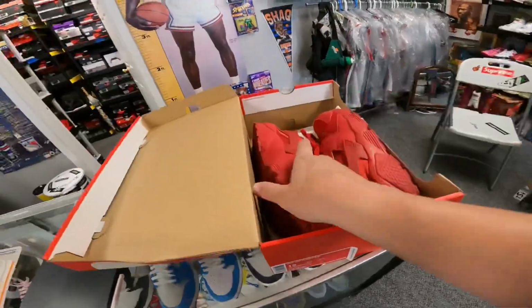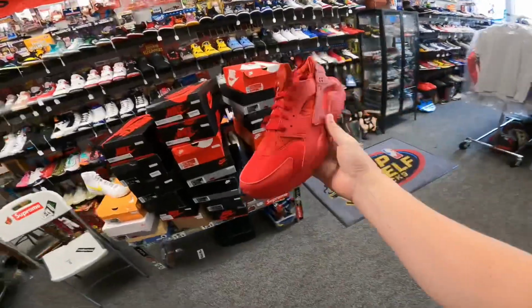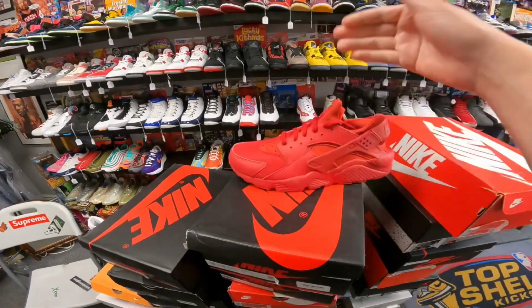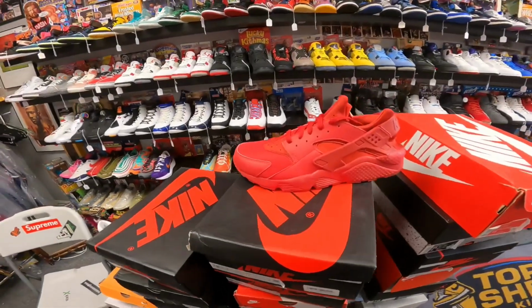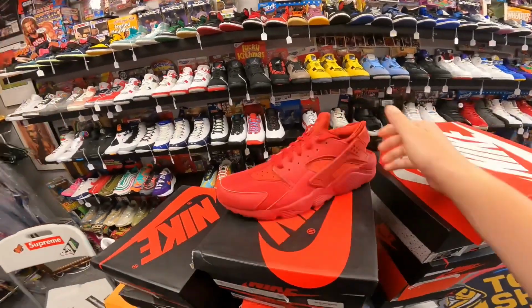So let's do it. Next up, heading to Arkansas, we have this all red Hirachi. If you guys remember, back in the day the all red Hirachis used to sell for double retail, as well as the all black joints, also the all whites. This pair sold for $75, shipped to Arkansas.